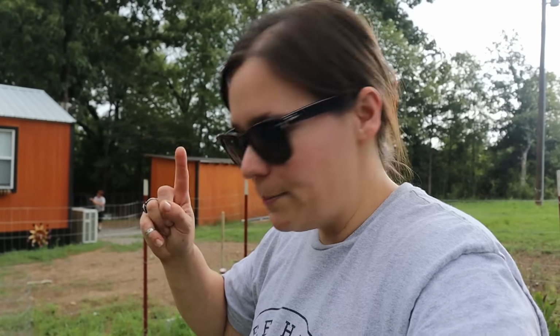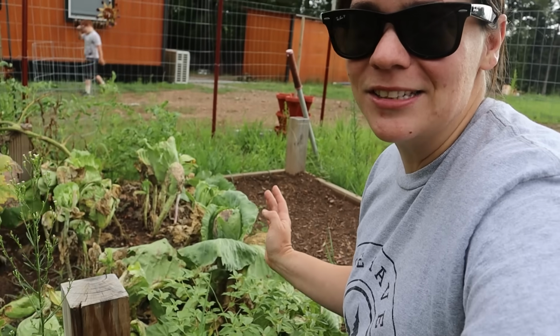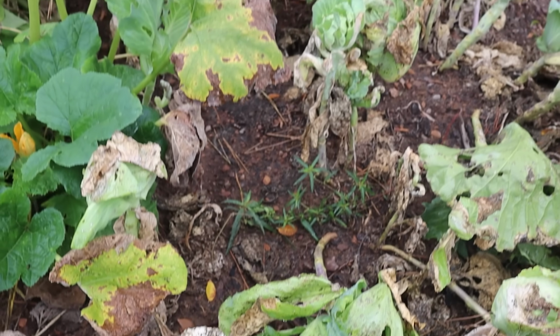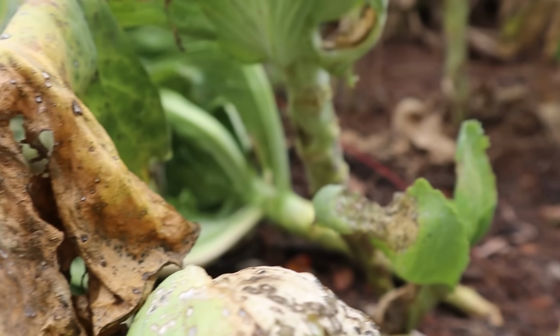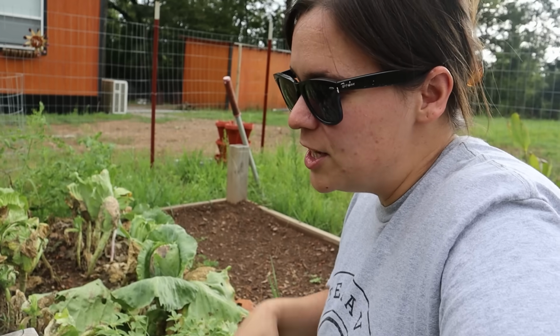The next little update I'm going to give you guys here is my cabbage. My cabbage is just, I don't even know what it's doing. It's not doing anything. It's totally wilted away, gotten burnt and moldy and just decomposing. It's breaking down. These were a no-go. I did plant them, I think, at the wrong time. I know cabbage is a cooler weather crop, so I'm sure the summer heat just really toasted it and fried it.